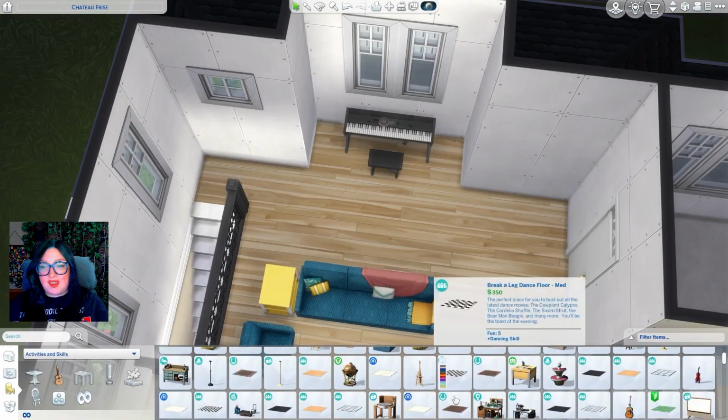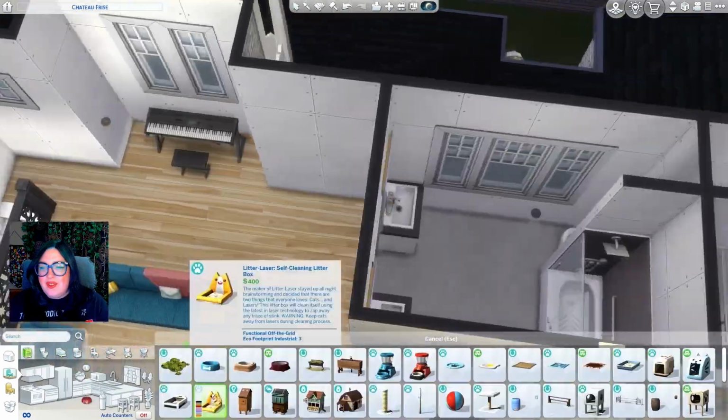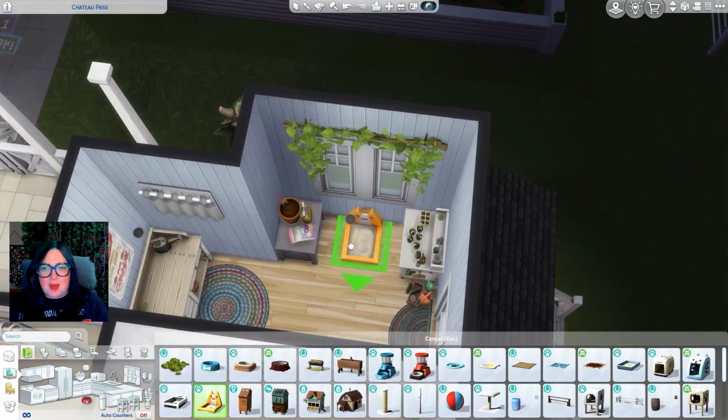I add a little keyboard up here, a little musical moment. It's not something that I add to a whole lot of builds. I find myself adding maybe like a piano.